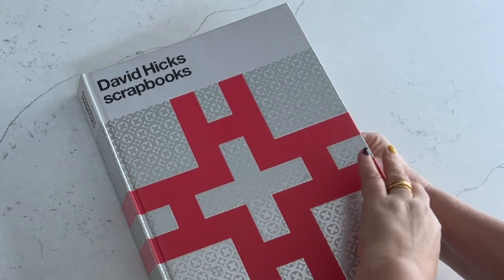So Hicks first started to design pattern carpets and fabrics in around 1962-63 when he couldn't find anything on the market to his taste. And his style was underpinned by a dynamic sense of colour and a penchant for bold pattern. You can see his approach to this in the wonderful book, David Hicks Scrapbooks. You can find links for this book in the show notes below.